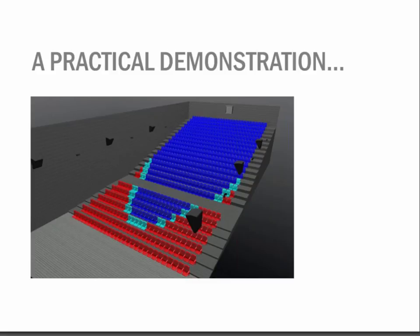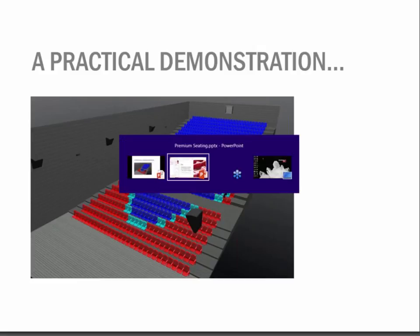So what I'm going to do is pass over to Matt, and Matt's going to run two different examples in our digital screen modeler tool to show you just how important it is to consider all those factors if you want to ensure that your premium seating has the best viewing experience for your customers. Matt, over to you.